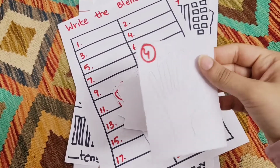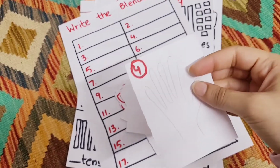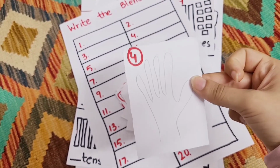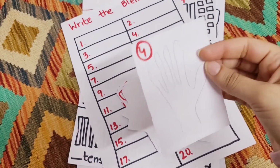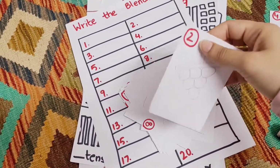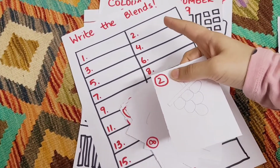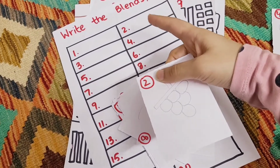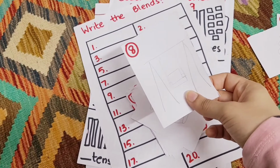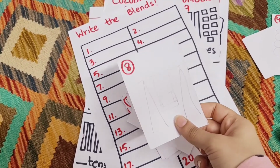Before starting that, I want to see if she really identifies the beginning blends by just hearing the word. So hand, this will be the ending blend, so she will write d. And grape, the beginning blend is gr. Card number 2, so she will write gr in the 2. Swing, sw. So she will write on number 8, she will be writing sw.